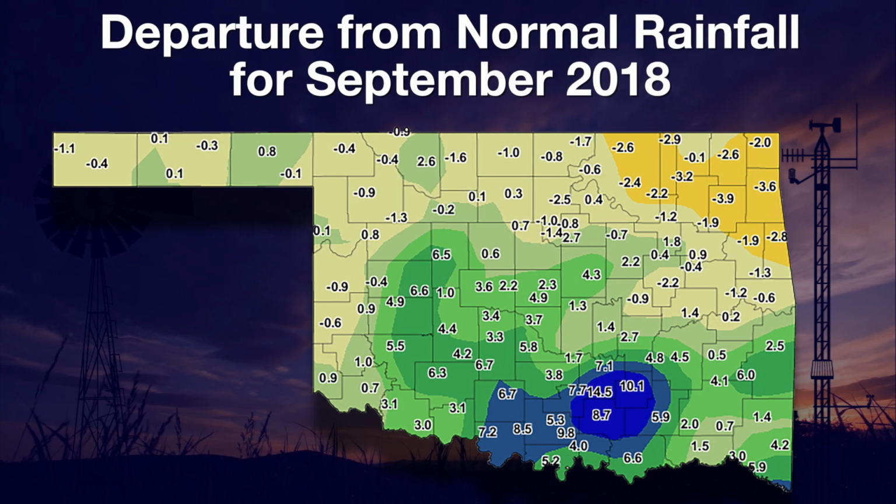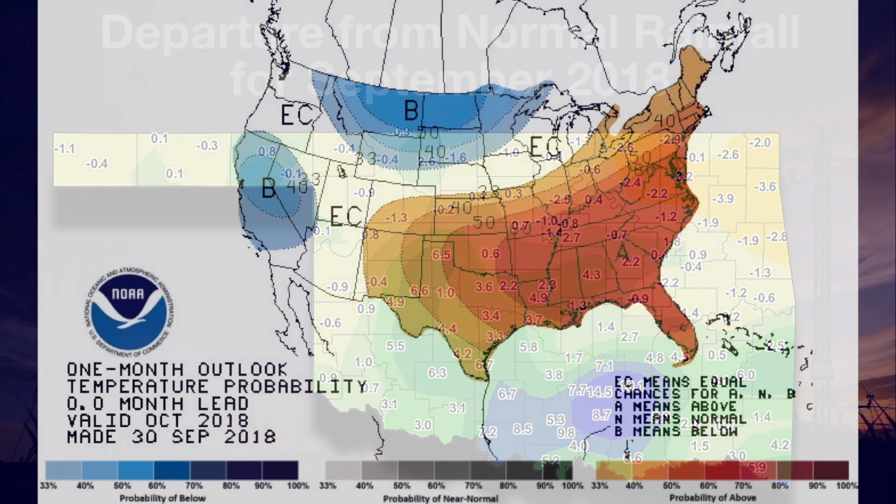Now let's take a look at the departure from normal rainfall map for September, and that'll show you where we had the good rains, the catastrophic rains, and then the places without the good rain. It's pretty easy to see in those blue areas down in south central Oklahoma, centered on Pontotoc County, where they had about 14.5 inches extra for the month. And we had a wide area from 4 to 6 inches above normal all across the southern parts of the state.